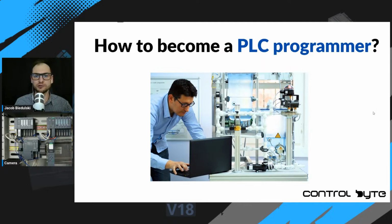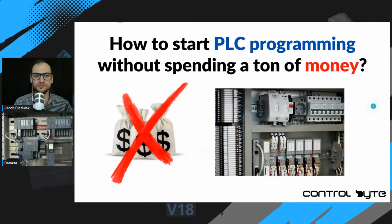Today, I will show you how to become a PLC programmer, but without spending a ton of money. As you know, industrial equipment is expensive and we have a solution for this. I will show you how to start with automation and robotics programming with free simulators, a free programming environment, and how to use trial licenses to get basic functionalities of this software.